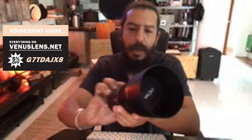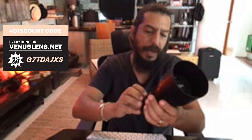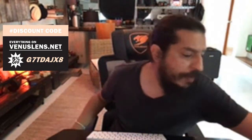You've recently started, and we talked a little before, but you've recently started using the Laowa 100 millimeter macro. It's a 2x factor of magnification. I love the lens. I have had it for maybe 6-7 months.